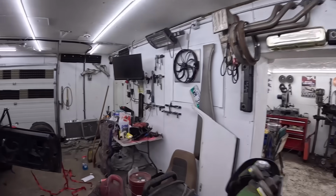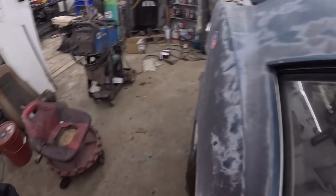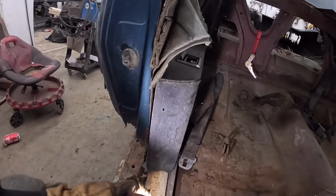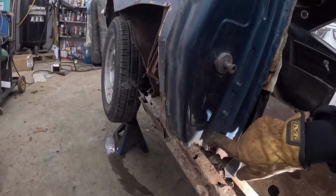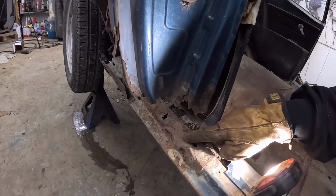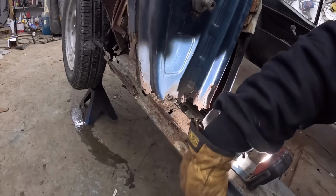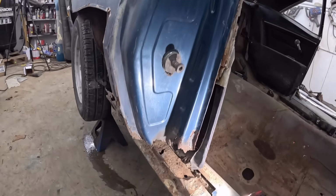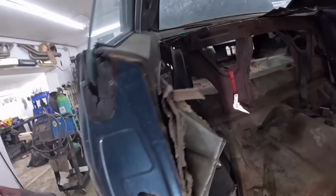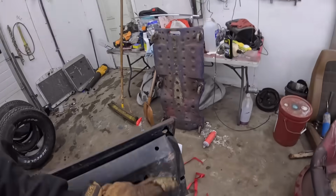So here's the only thing that's kind of unfortunate, and I don't know if they sell this patch panel. I mean, they might. It's Camaro. The lower kind of door jamb area is completely finished, which goes into the sill, and the sills are structural on these things, but they're not in bad shape on the bottom. There's a couple of holes on the side, but honestly, hard to complain. I found the glass.